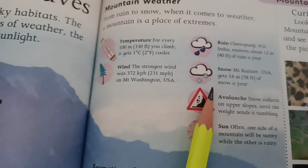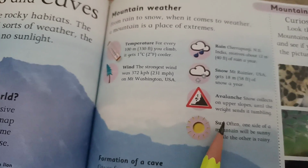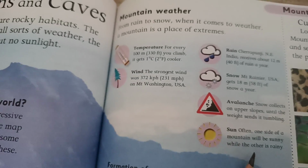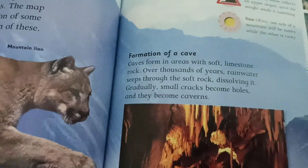Wow, that's too much. Snow. Mount Rainier, USA gets 18 meters of snow a year. Avalanche. Snow collects on upper slope until the weight sends it tumbling. That's dangerous. Avalanches are dangerous. Sun. Often, one side of the mountain will be sunny while the other is rainy. Amazing.